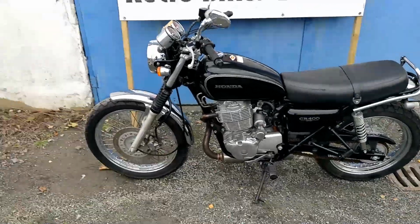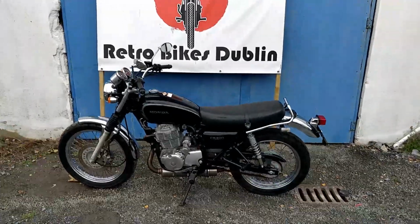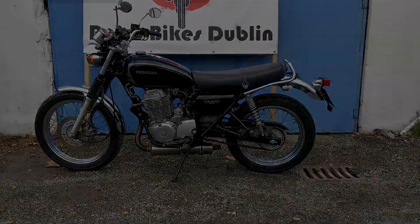Bar ends on the end of the handlebars. That's it for the visual analysis. We'll now move on to the ride along video.